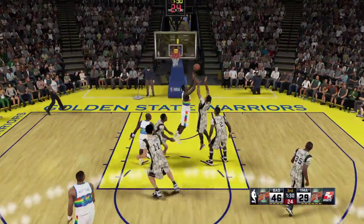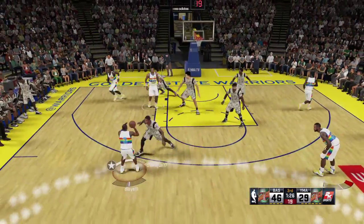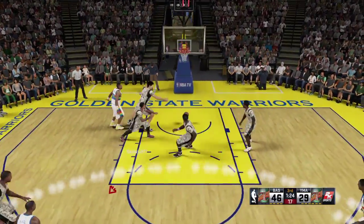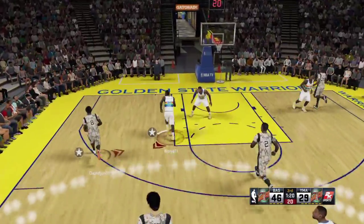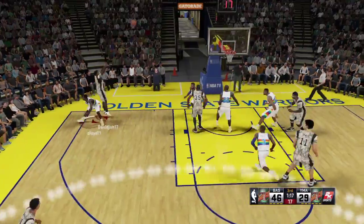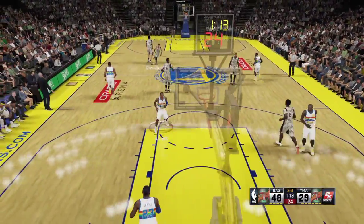James has a 2-pointer. Kept alive. Wilkins kicks it out to Paul. Paul can't get that one to fall. Chicago leading by 17. Here's Bryant. It's Chicago with another bucket.